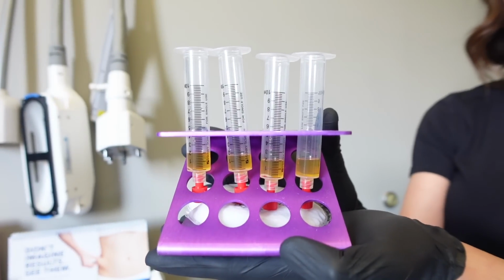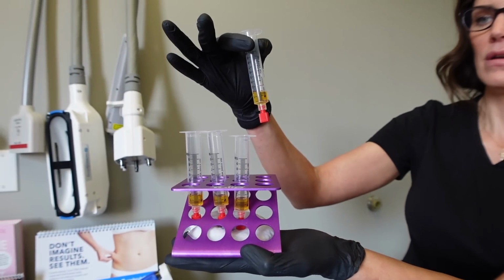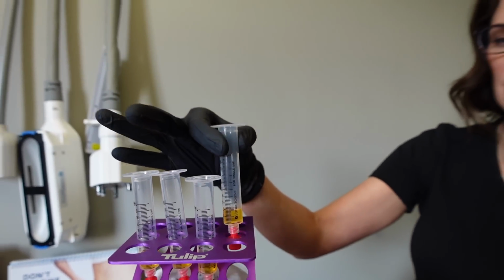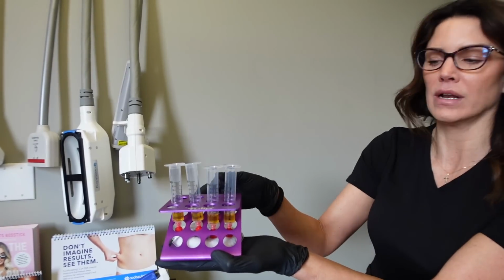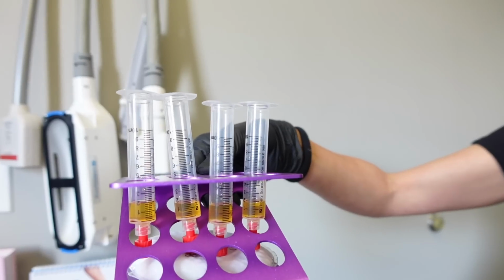So this is the final product, the PRP, right? This is the bottom third of the separated plasma from the red blood cells that was spun for a second time, and then I took the top 2/3 off, leaving me the best product that I can use at the end of your procedure. Look, there we go.